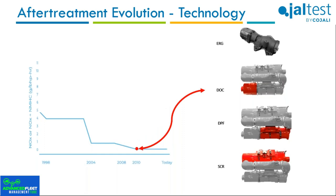This system injects the diesel exhaust fluid, the DEF, to reduce NOx particles in the exhaust gases and converts these NOx gases into N2 and water, okay? An interesting fact of this EPA 10 in 2010 was that two of the biggest American manufacturers had many problems working with these new SCR systems.